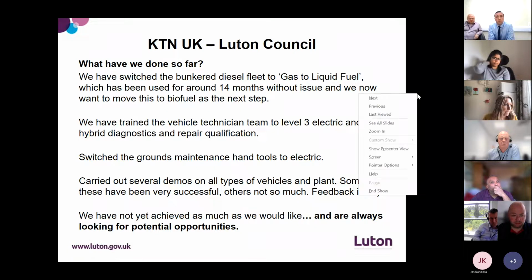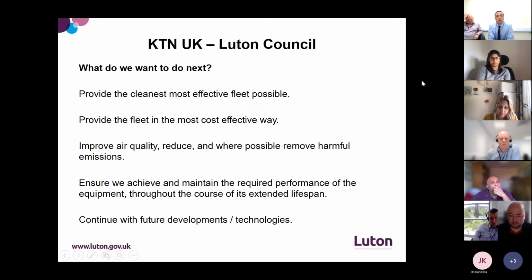We always want to progress, and we're always looking out for potential opportunities to improve what we've done and to future-proof our fleet regarding clean air and climate emission reduction. So what do we want to do next? We want to provide the cleanest, most effective fleet possible to our end users, and we want to provide that in the most cost-effective way.